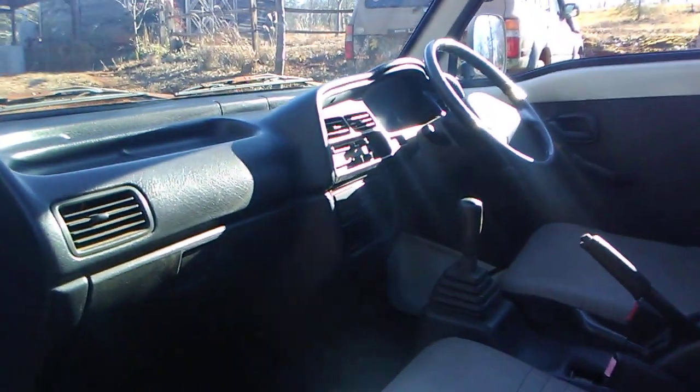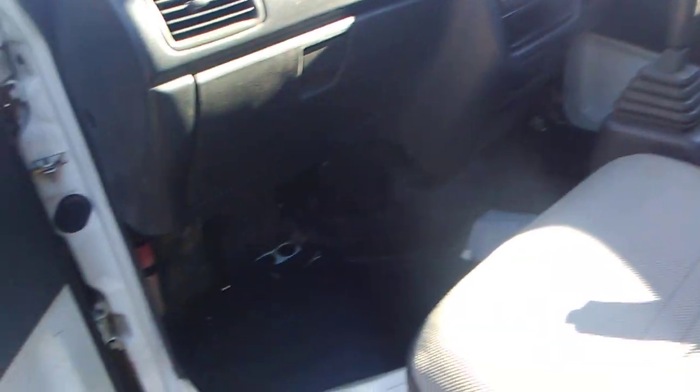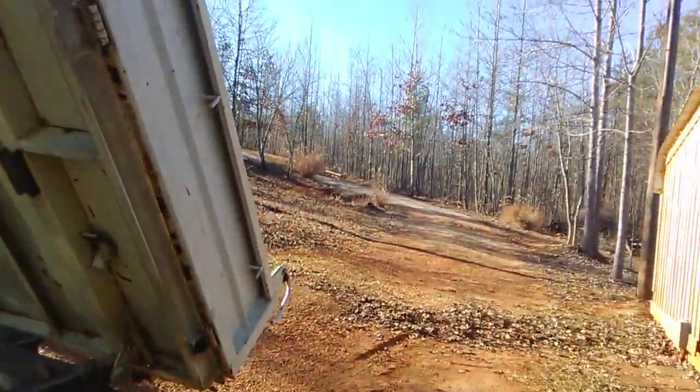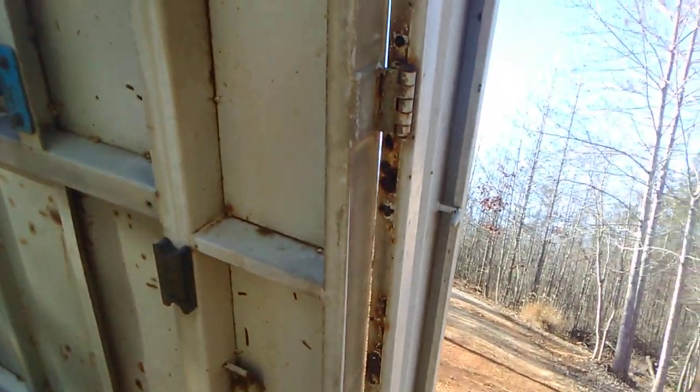Cosmetically, it's in really good shape. Motor's clean. I'm real pleased for the amount of money I had to invest, and no rust under there. Sweating, I need to take care of that. I'm trying to decide what to do with the dump. I'll do some grinding on this. It's mostly surface rust. Here it's going all the way through, but I can reinforce that. I've got a welder. I can get me some metal, grind this out, and reinforce it.